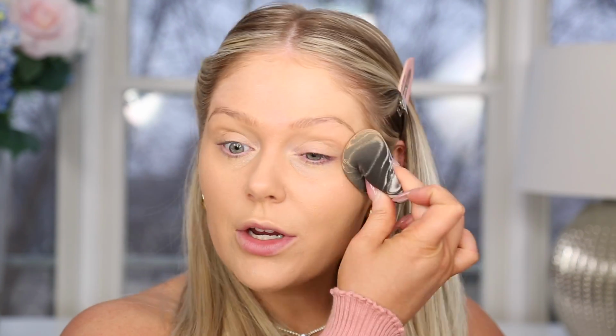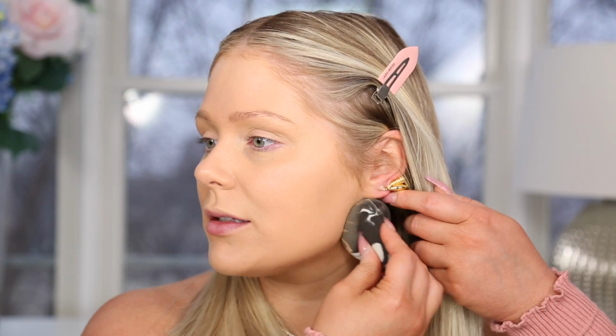This foundation is just too good. So flawless. It just covers so easily, looks really nice on the skin. CoverGirl killed it. And I feel like I really have not heard that many people talk about this foundation, and I don't know why, because it's so bomb.